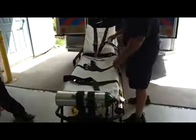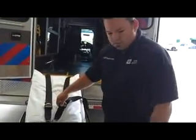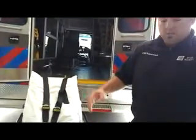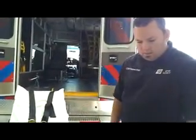You can see here we have the points of contact for our harnesses. We always make sure the patient's secure here, so that if we get in an accident or something, the patient is at least secured. And then we wear our seatbelts in the back also.